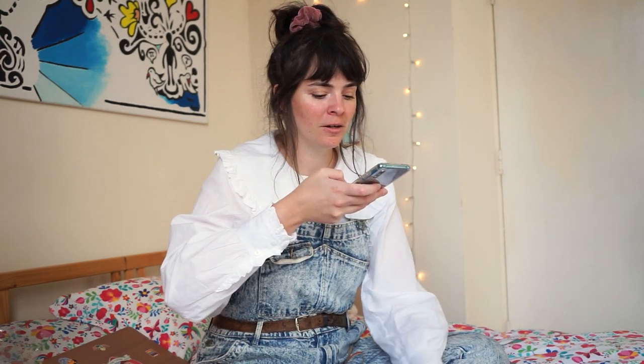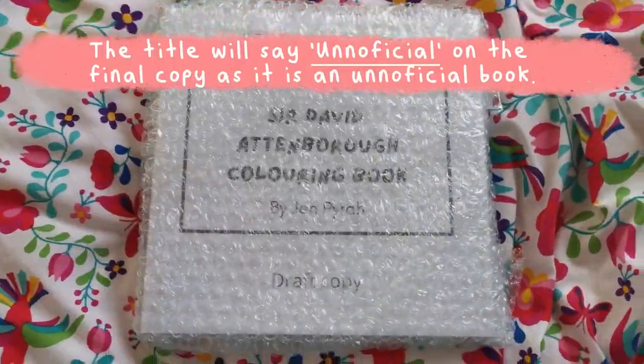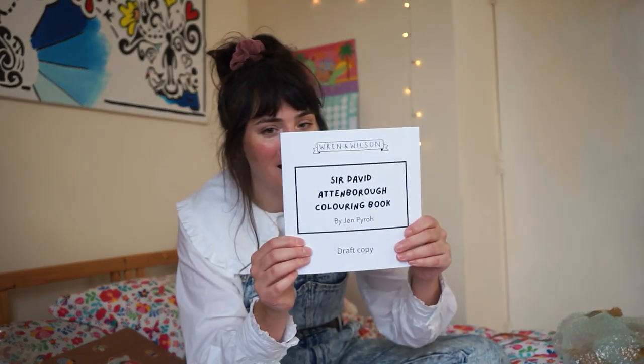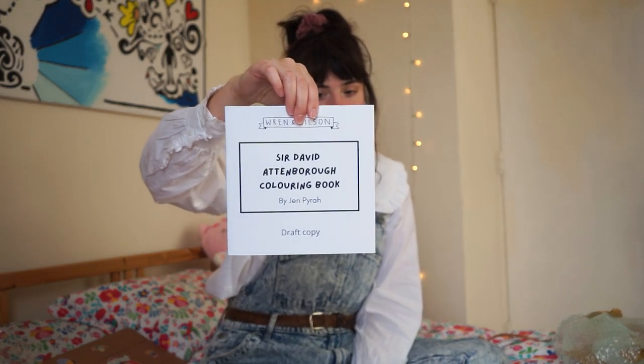Hello. Draft copy of the book. I got it from like a document printing printer place rather than the place I usually get things made, but they had an option for the square spine, which makes it look like a real book and it's quite exciting. Can you see it from there? I hope you can see it.